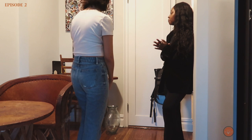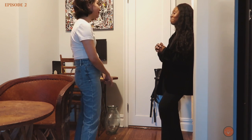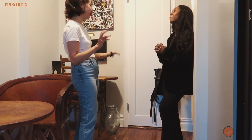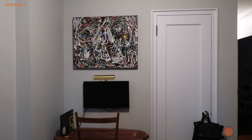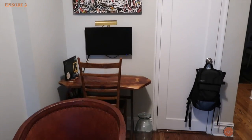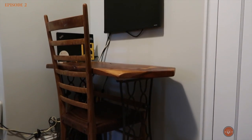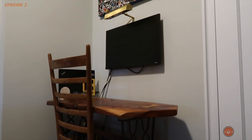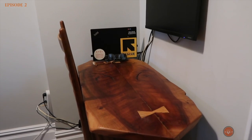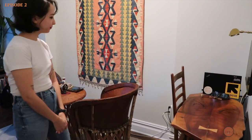So I am definitely one of those, I guess, freaks who is like, I hate working from home. I really love the separation of home life and office life. Okay. And I had found this desk in DC from this antique dealer called 1831 Vintage. And it used to be a sewing table, but they put a live edge piece of wood on top with these nice little dovetail accents. Yeah. And it just happened to fit perfectly in this little space.